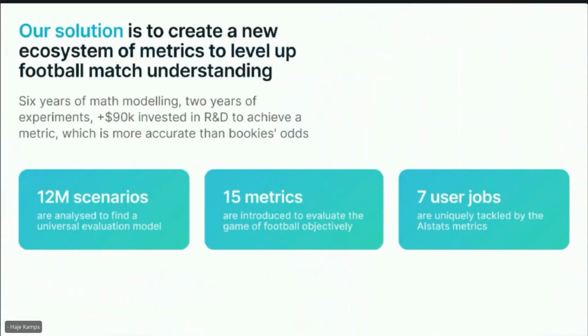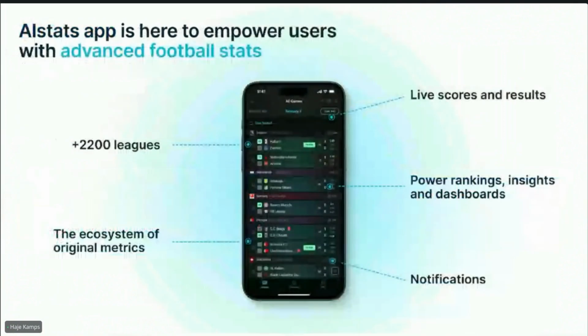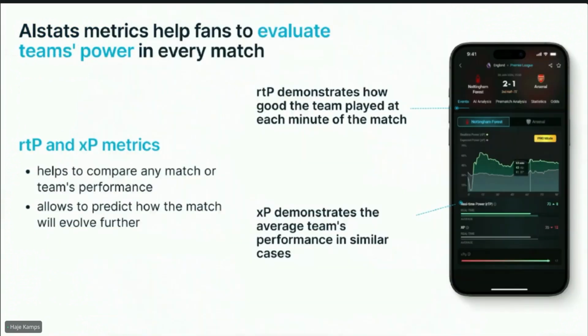Okay, so 15 metrics, 7 user jobs. I don't know what a user job is, but okay. Advanced football stats, leagues, metrics, notifications. Okay, it's a cool app. Metrics help fan evaluate team powers in every match. Okay. Yeah, so this is really for people who are really, really into the sport. And again, the reason why I imagine somebody would pay for this is sports betting.